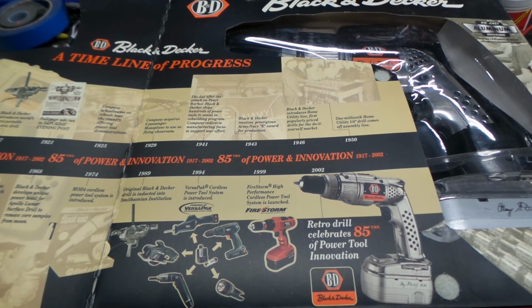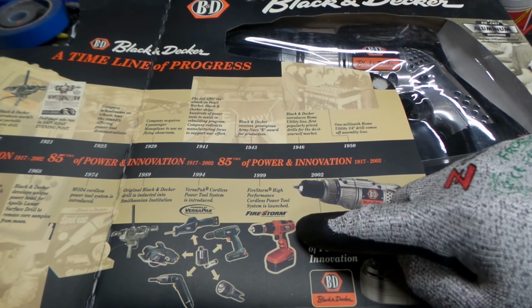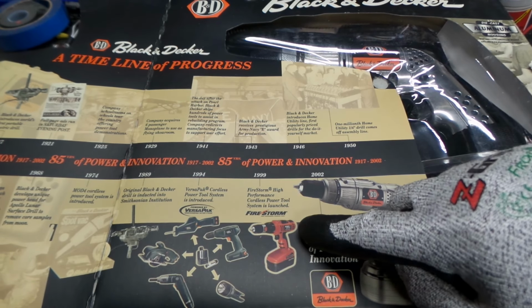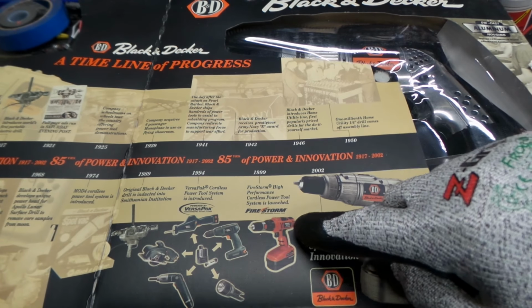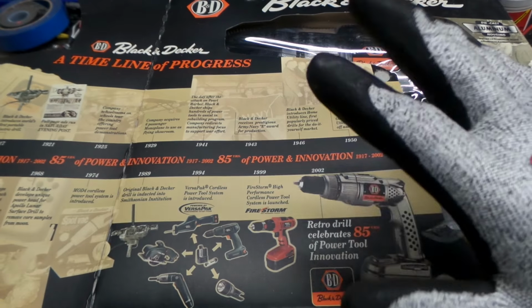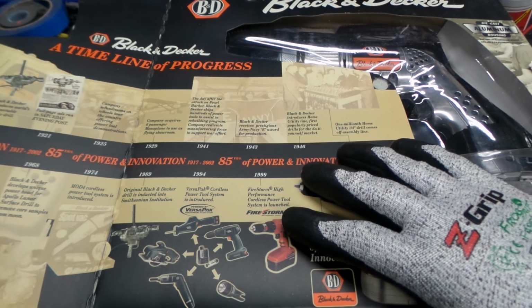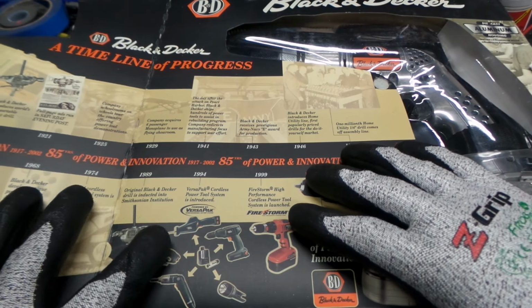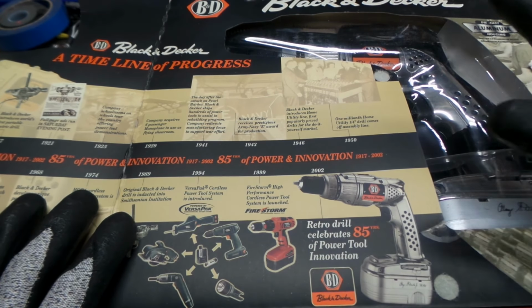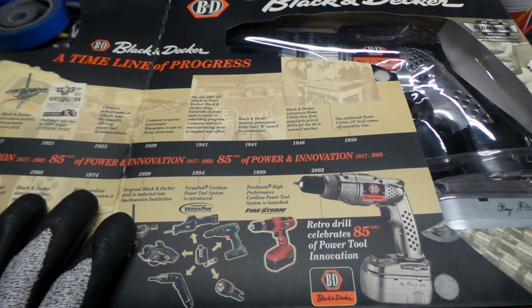Another thing to make note of is the Firestorm here. I think we're going to have some of that visited on the channel at some point. And, you know, just some of the early cordless stuff back in the 90s. It's kind of interesting, the evolution of tools and how far they've come. And that's some of what I want to look at here, this being a time capsule of 2002.